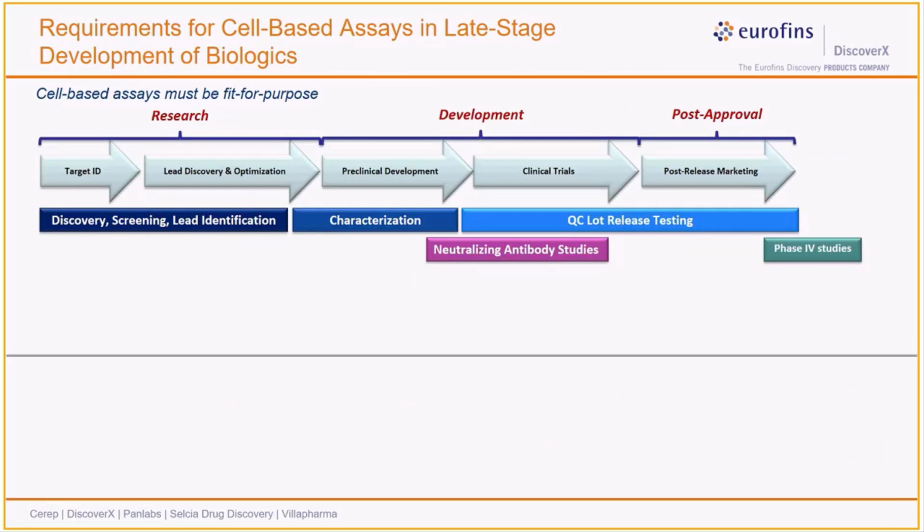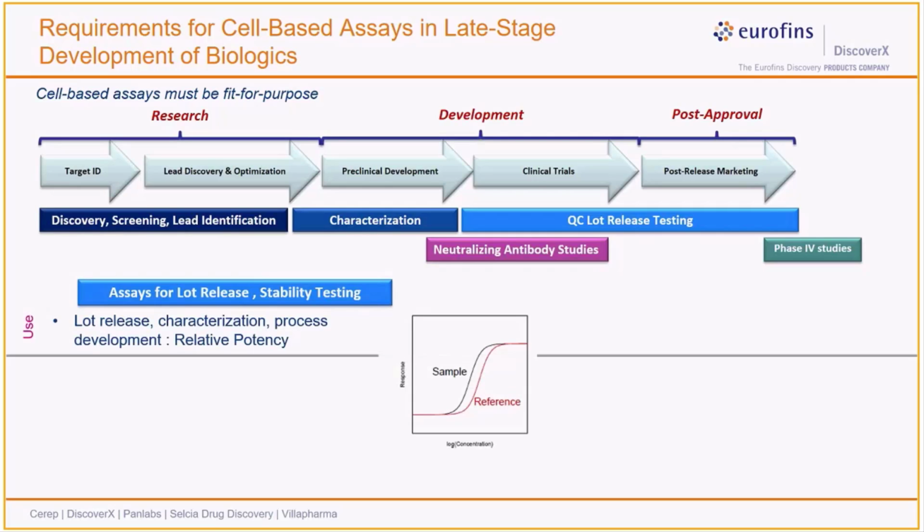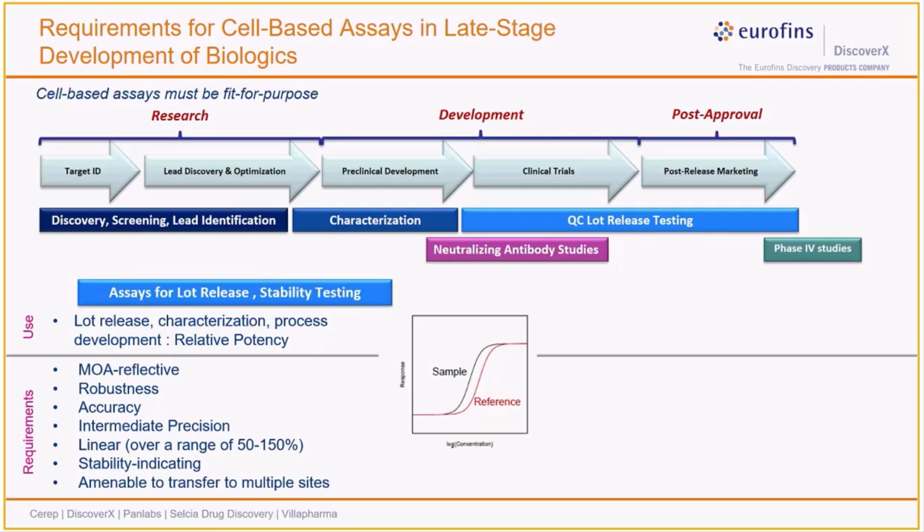Assays that are used in discovery and through lot release have different requirements, but they all must be fit for purpose. Those used in late-stage testing or for QC lot release can also be used for characterization or process development, but they are primarily focused on relative potency, which is evaluating a test sample relative to a reference standard. Because these are analytical assays, they have very specific requirements that are expected to be met by the regulatory authorities.